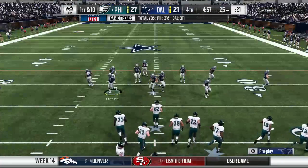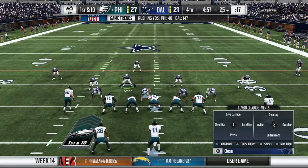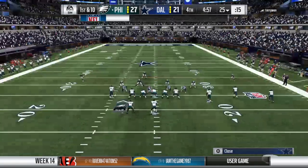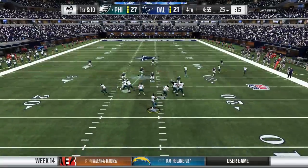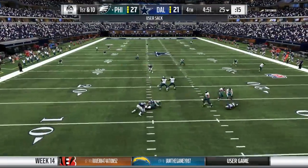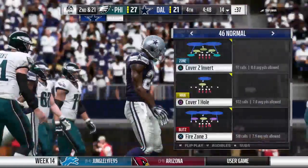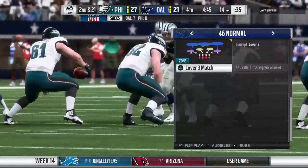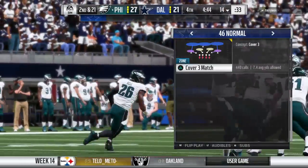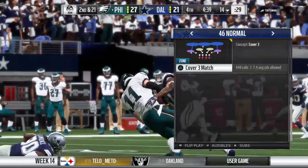Wentz and the Eagles now with a 1st and 10 at their 25-yard line. From the gun, it's Wentz. Able to shake him off. But in the end, the pressure too great, and he goes down. This offensive line flat out cannot handle this pass rush. We've seen it demonstrated time and time again to the tune of 7 sacks in this game thus far.